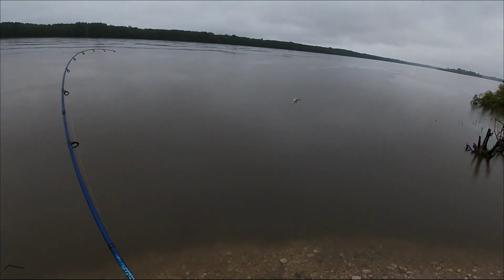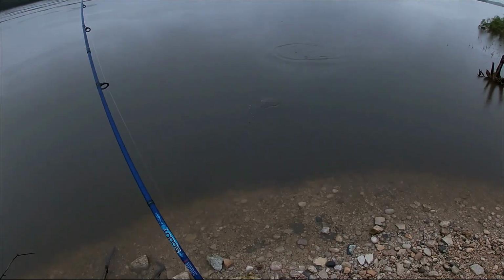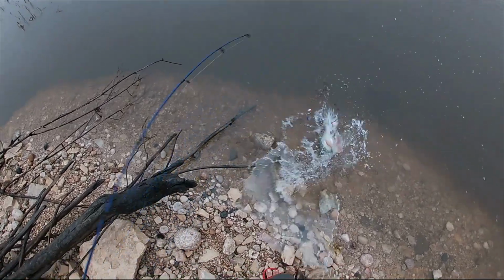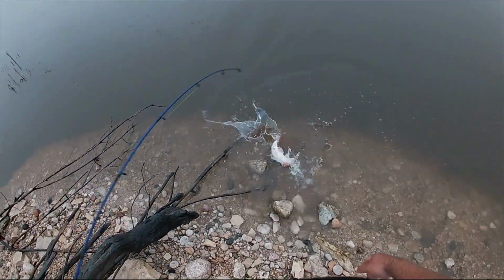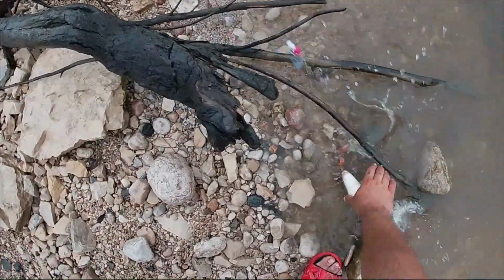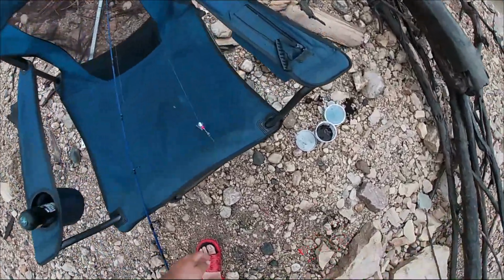Feel big. Another redhorse, it looks like. Yep. Oh, that's a splash. Thanks for the face wash, little buddy.